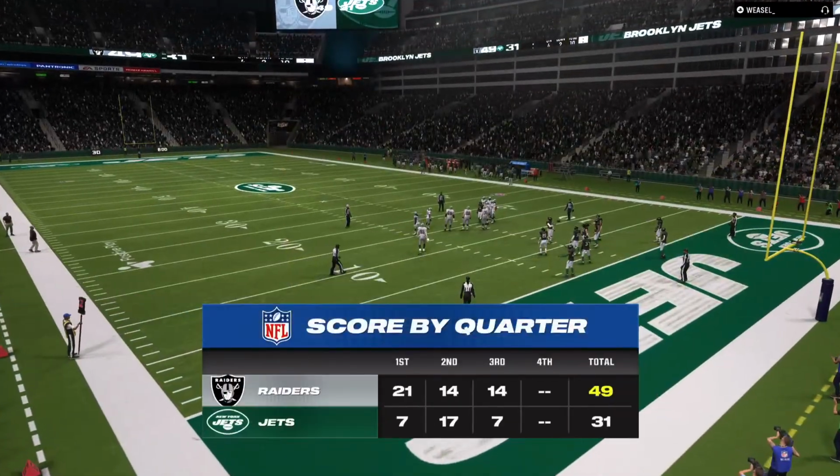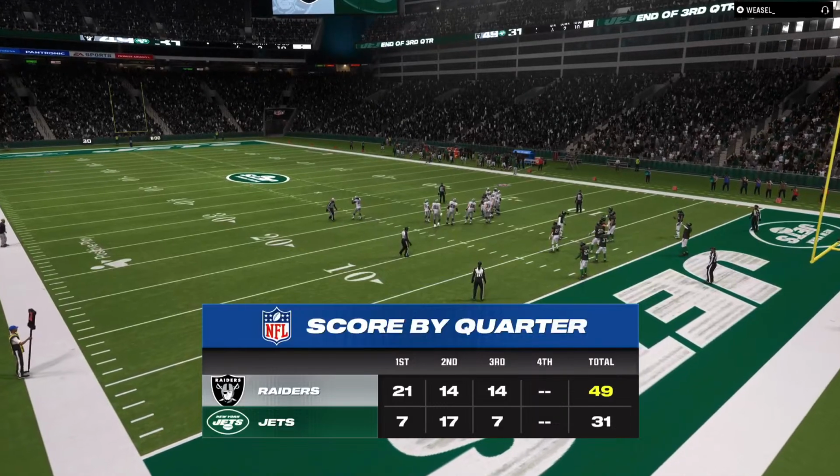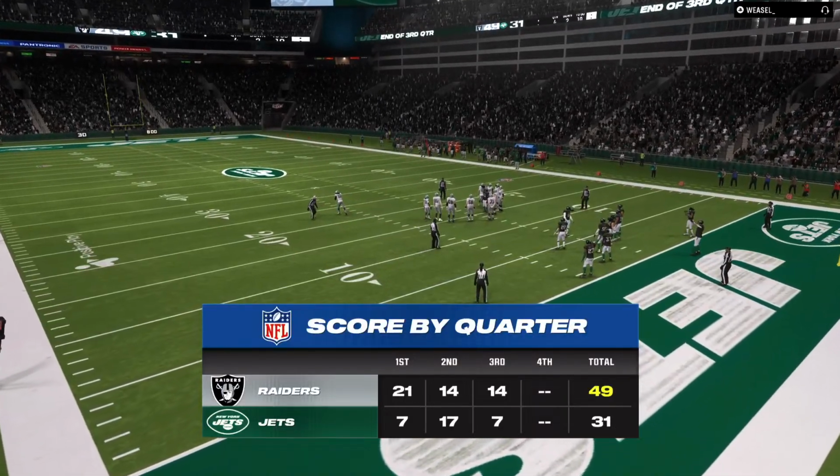One quarter remains here as we wrap up the week on a Monday night. You're watching the NFL on EA Sports.